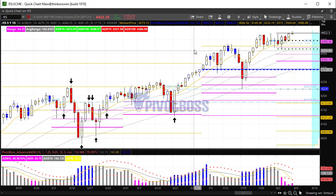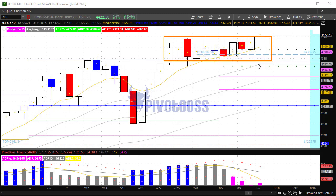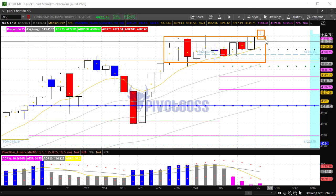Happy Friday, everyone. Here's a look at the ES in the daily time frame right now. Again, we've been monitoring these very narrow multi-day ranges here over 10 days now. Price just now getting above the previous month's high, previous week's high for the first time. And the NFP number comes out and we've seen price kind of pull back down below it just modestly.